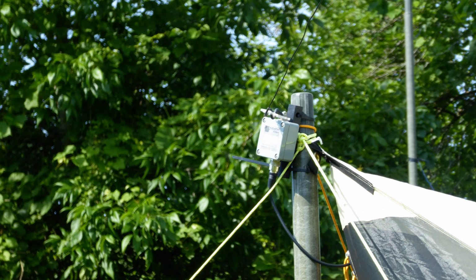Finally, 2 o'clock came, and just as I started to operate, I looked out at the antenna wire and saw that once again it was down.